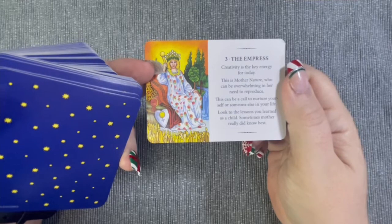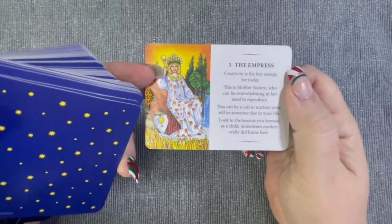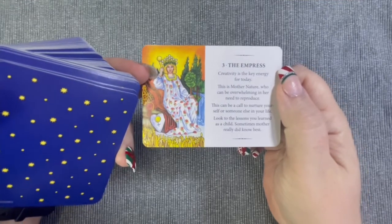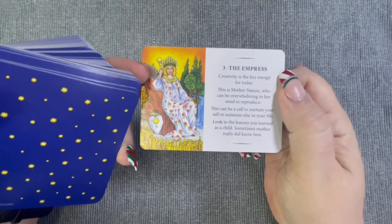Do I think the deck is good for a more experienced tarot reader? Yeah, probably not. I think it would probably just be distracting, to be honest with you. But I plan to try it out in my practice a little bit and see how it goes.